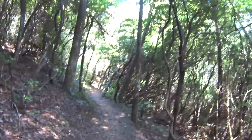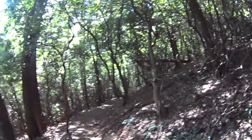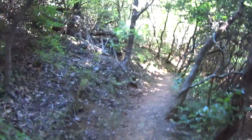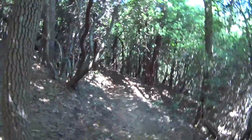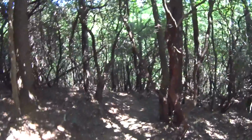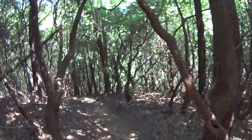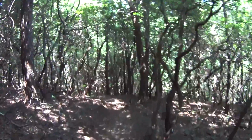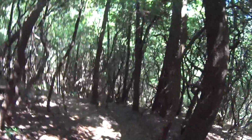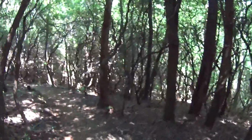Well, you could call this a rhododendron tunnel, but I don't think it's rhododendron. I think it may be laurels. It's a really cool section of trail. Low canopy. Just kind of working our way underneath. Sun is up, you know. You can see my shadow, get an idea. Sun's still pretty high up. I have no idea what time it is, but it's really nice though. Gets nice and dark under here. Just good, the cooler the better.